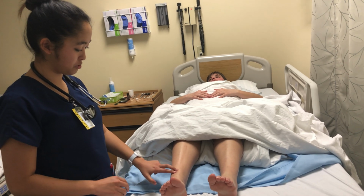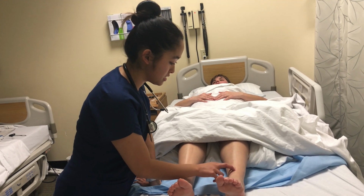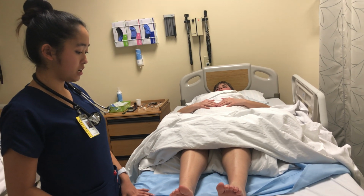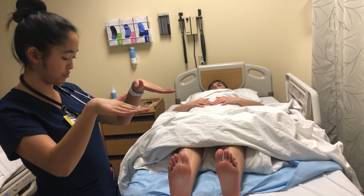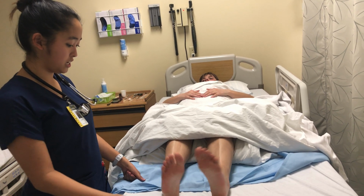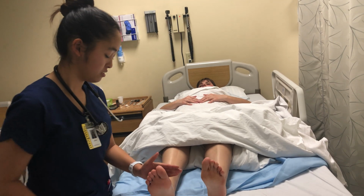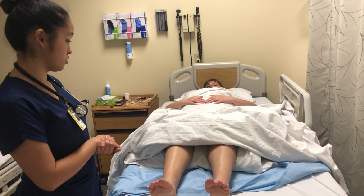I'm going to check for edema in your lower extremities. There's none on that side. No edema on this side either. Go ahead and flex your feet for me. Hyperextend your feet. Move your ankles in a circle. Good. And push against my hand. Pull back. All right. You have very strong muscles in your foot.